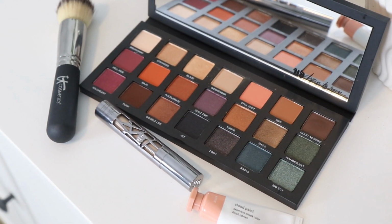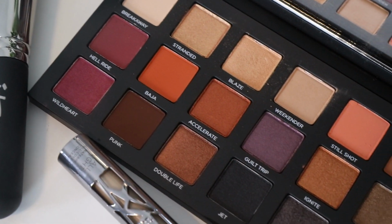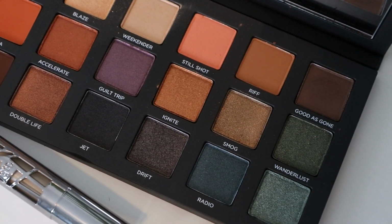This thing is amazing. It has such a nice wide range of shades, very easy everyday shades, but also some fun experimental shades if you're feeling crazy. I'm wearing it on my lids today. I have a combination of Smog just all over and then Good as Gone up in the corner. The mirror is massive and I really like the packaging.